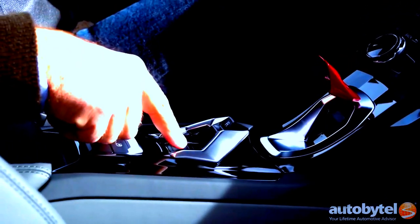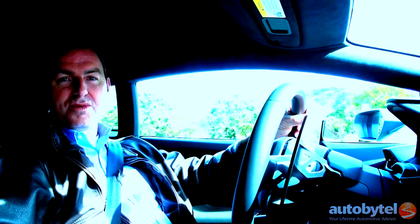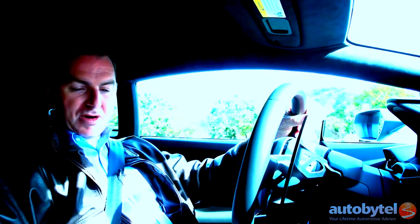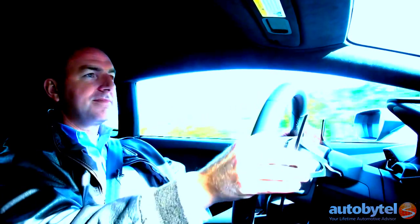So now the car is running. I've been driving it for several days. I'm not a big fan of the Strada mode unless I'm literally on the highway going from point A to point B. I'm going to switch it over to Sport, pull back the right paddle, that's how you engage first gear, and we're going to get out of here and go have some fun.